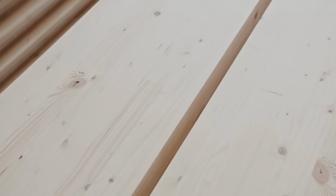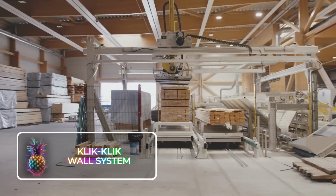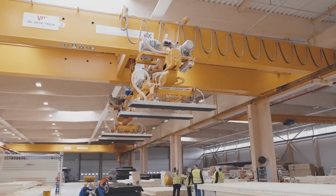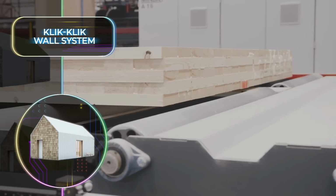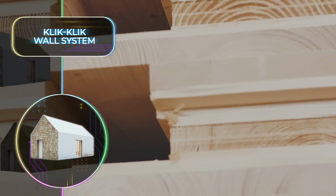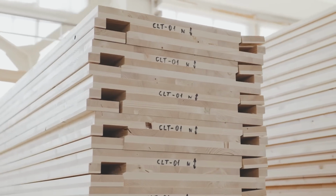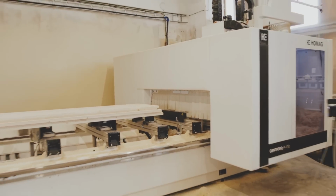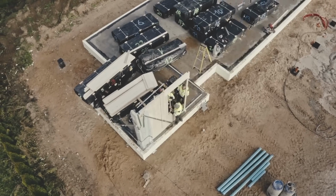KLIK-KLIK Wall System. The best way to describe the KLIK-KLIK wall system is speed, affordability, and sustainability, rolled up into one innovative package. Made from cross-laminated timber, these lightweight panels stand out with their unique screwless connections. This design brings two main benefits to the table: increased durability and simple tool-free assembly. Even clients with no prior construction experience can assemble KLIK-KLIK panels.